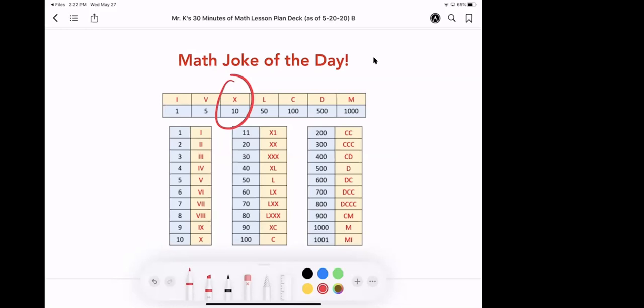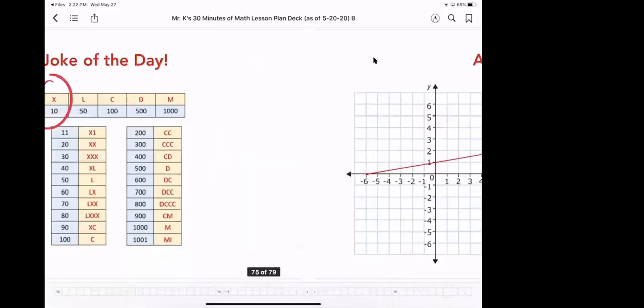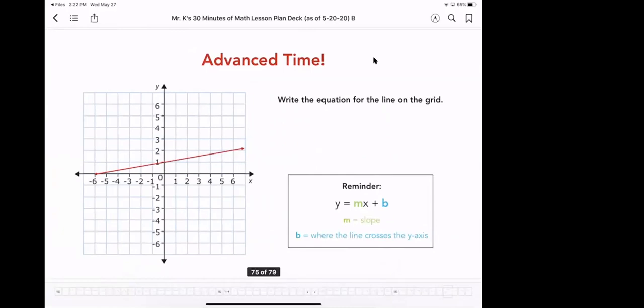All right, let's go back to our lines, and I want to explore something a little bit different with you all. So go ahead and take a second, look at this line, and I want you to write the equation for this line. Go ahead.